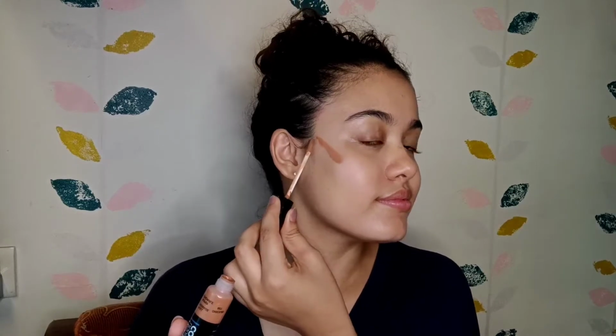I'm using a darker shade concealer, at least 3 to 4 shades darker, and I'm applying it on my cheekbones, not underneath them, because I recently learned that if you apply it under your cheekbones, it's going to pull your face down basically. I'm going to apply it on my jawline as well, and then whatever is left on that spatula, I'm going to contour my nose with it because I don't want my nose to be contoured in a very harsh manner, because it's a really small nose and it doesn't look nice.